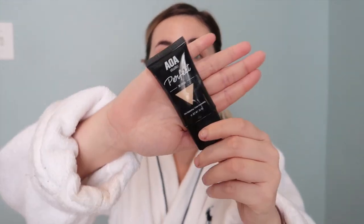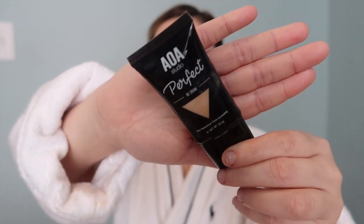I have all my questions on my phone, so I'm going to be working from the bottom up. Hopefully I can get through as much as possible. I have got a few spots that I'm going to have to cover. I use two foundations just to get to my right colour. So the first one I've been using for a little while now. I absolutely love this, and it's the AQA Perfect foundation.